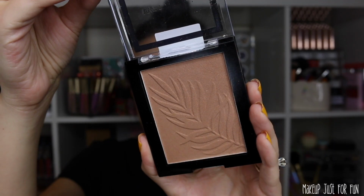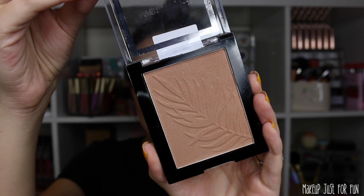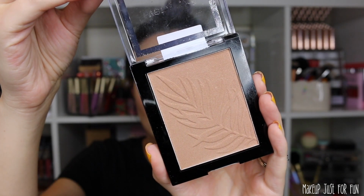This is a more recent addition to my collection, but this is quickly becoming one of my favorite bronzers. This is the Wet n Wild Color Icon Bronzer. I've been using the shade Sunset Striptease. There are a few different shades of this. I've also used the one called, I think, Ticket to Brazil. My poor label's all messed up. That's how you know, when I really like something, it gets banged up because I use it and I travel with it all the time.